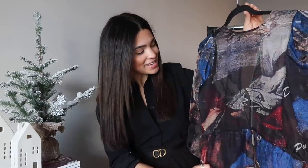The next piece is this beautiful silk dress. This dress is from a brand called Soulande. I hope I'm pronouncing that right. And truth be told, I had never ever heard of this brand. That's one of the things I love about Farfetch, is that you get to discover brands that you've never heard of. And I love so many of the pieces that this brand has.